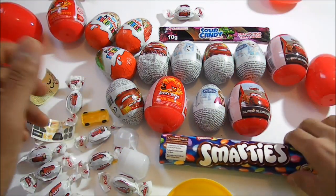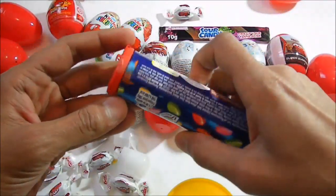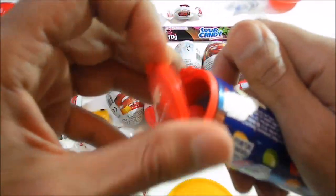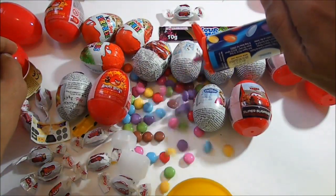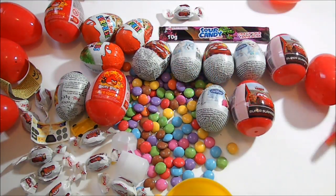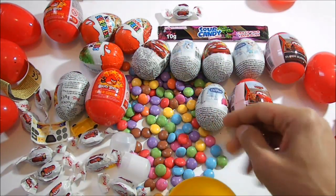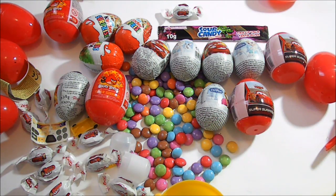Ooh, look at this big Smarties. Wow, very nice. Got it. Whoa, the big Smarties, look. Nice, colorful Smarties. Wow, so yummy! I'm gonna taste that one. What's this one? I wanna taste the green one. Yummy Smarties. Wow, so yummy.